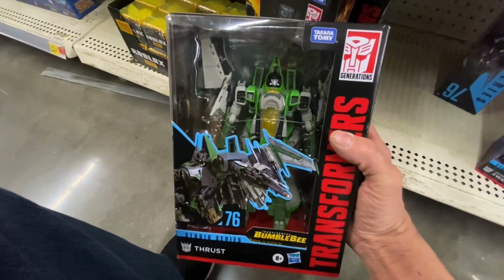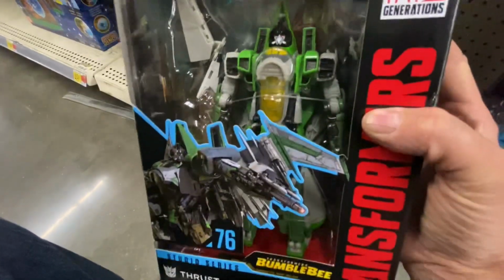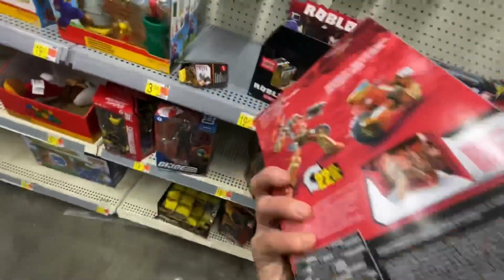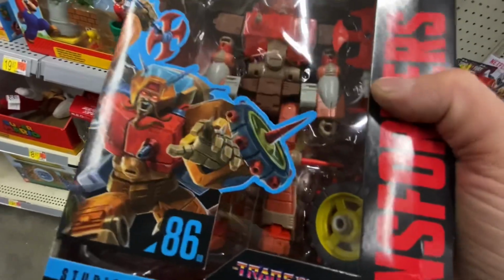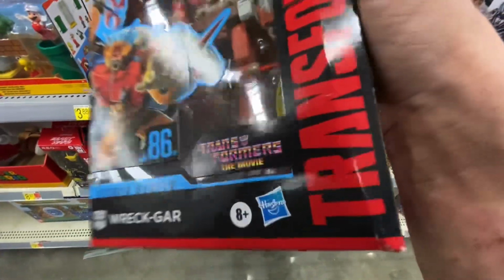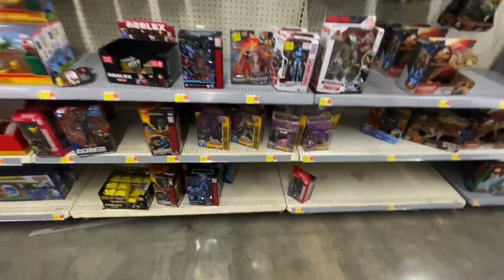And Thrust. I did not pick this guy up, but gosh, and another one and another Thrust. And this box is damaged. Oh, wow. But man, this. I have been looking for this dude for quite some time. I have the Titans Returns one, and it really doesn't do that character justice at all.